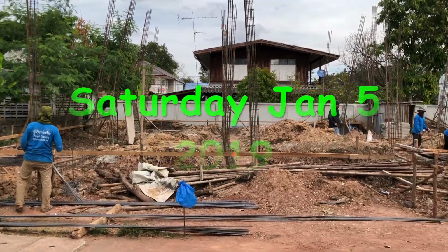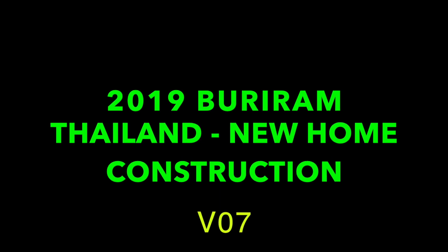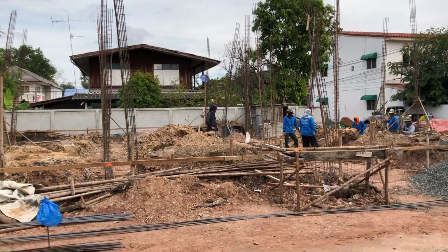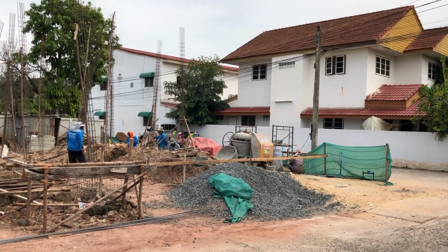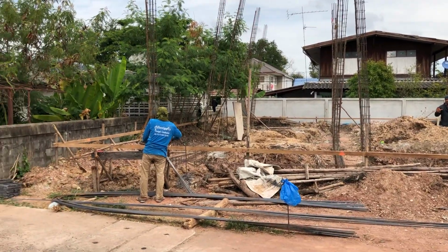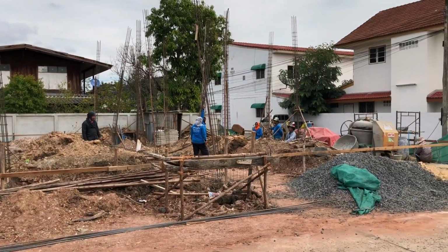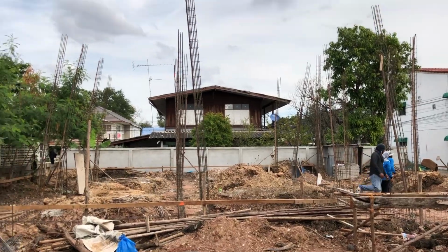Saturday, January 5th, just a continuation with the base, footings, the foundation. So it sounds like they're gonna use the cement mixer and bags when they build these. This fellow's still bending the support bars. Got one person digging, one person emptying the bucket. Same on the other side. And then we go vertical.